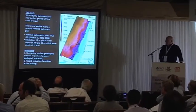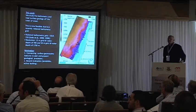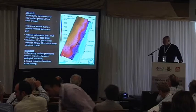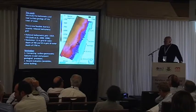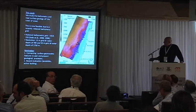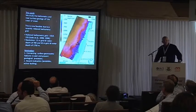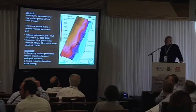in this work is that we had the new bathymetry grid. That is the work of Ronnie Sadeh with the endless contribution of John Hall, of course. The resolution is 15 meters down to a depth of about 700 meters. This is about the blue line. This is the scale. And deeper than that, the resolution is coarser, 50 meters.